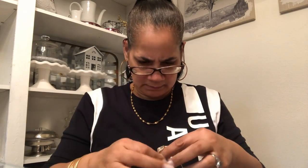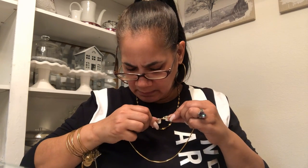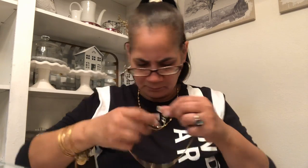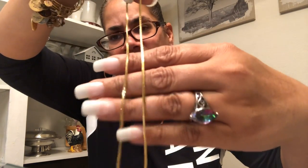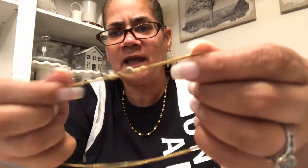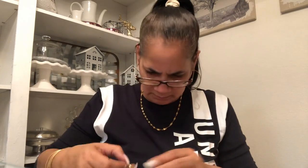Okay, got a necklace. A tiny, tiny necklace. And it is not marked. But it's not faded. So it's probably one of them ones, like a Vermeil or something, with a nice coating. Avon, whatever they use, I know they have that patent, because Avon stuff does not turn. Yeah, it's cute. A little gold tone necklace.